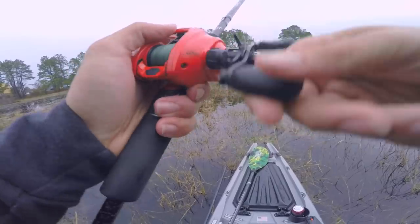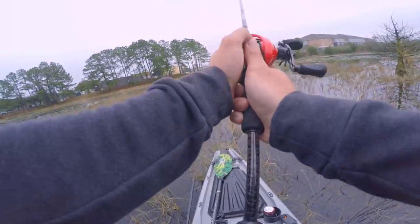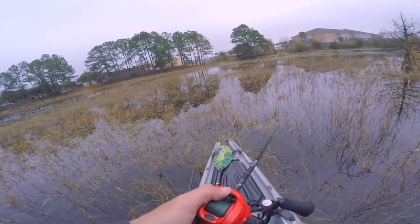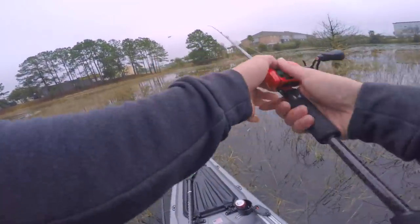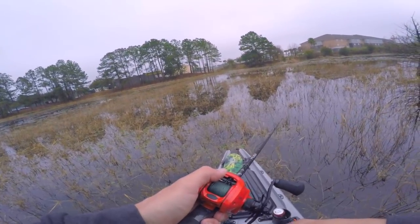I just missed a good one. He literally had his back come all the way up over. He looked like he's about 3-4 pounds. Could be wrong. His back just came on it. Trick is to work this frog super, super slow. Some days with the frog, sometimes they don't want to eat it. And I feel like I missed so many fish on it. Most of the time, it's not your fault. It's just they're not eating it all the way.